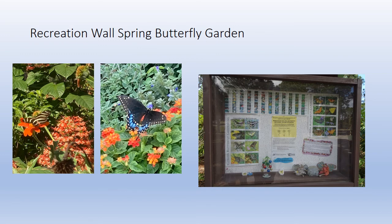Wall Springs, which is a lovely park that we'll be visiting in class, has a butterfly garden, and on the left there's a zebra longwing. In the center there's a spice bush swallowtail, and then on the right there's a butterfly key that is at the entrance to the garden where you can identify various butterflies. On the videos that we visited, it was the winter, and I only saw one yellow sulfur butterfly, so there wasn't a great diversity on that particular day, but many days there's certainly a great deal of activity around the butterfly garden.